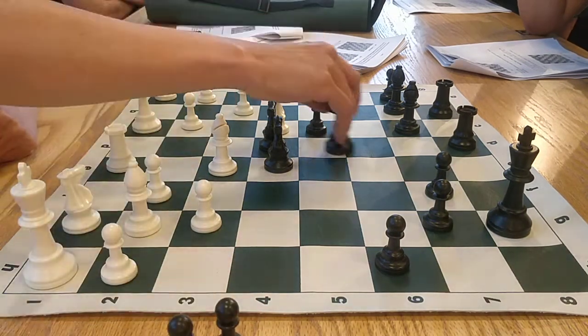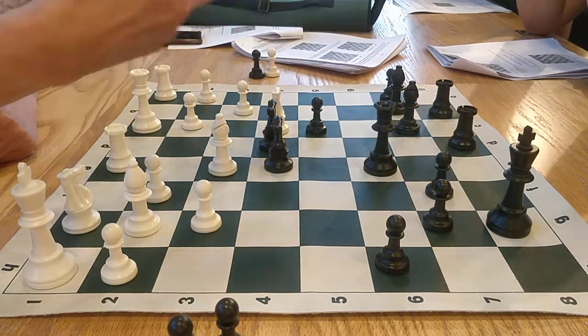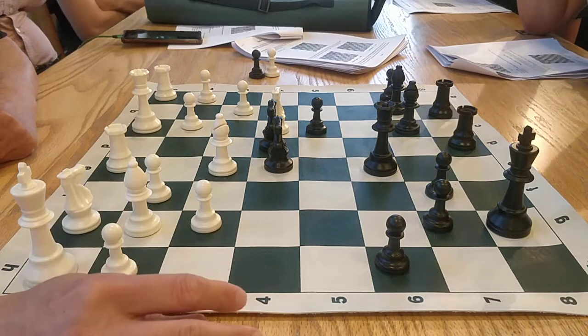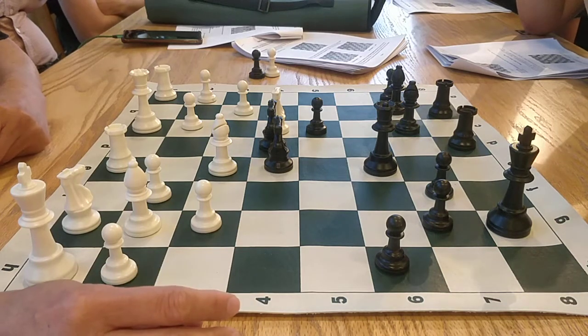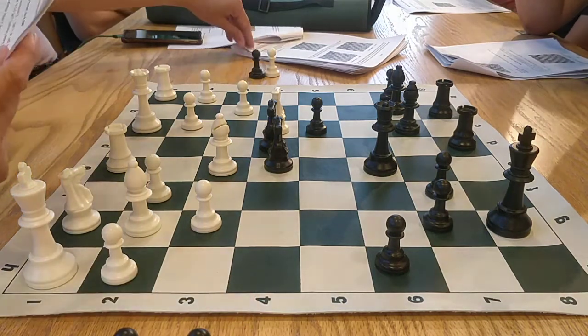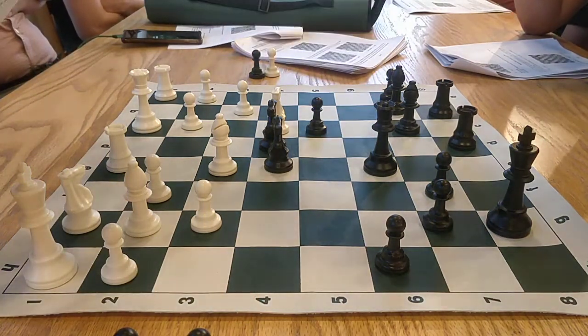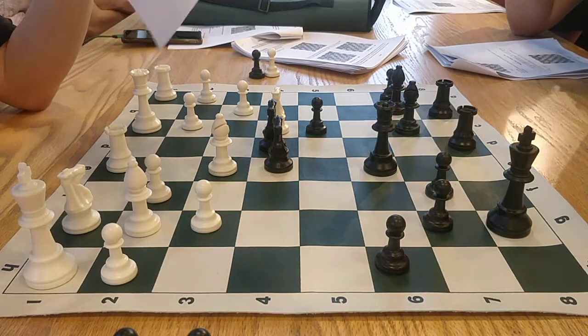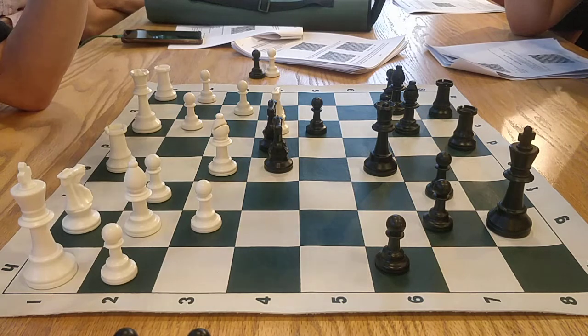Not Horowitz. Okay, anyway, I thought this game just shows you that black does get a pretty dangerous attack. What level of game was this? Yeah, this was, you can think this, my game. It's Duda against Ding.